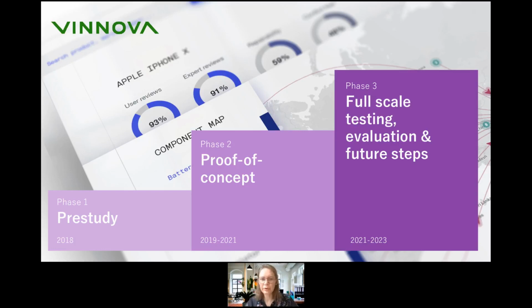We started with KEEP in 2018 with a pre-study, financed by Vinnova, the Swedish innovation agency, and then continued, and that is where we are now, with the development of a proof of concept, our prototype. This started in 2019 and is ongoing until the end of this month. So this is why we are holding our final seminar today, and we are now aiming for a third step, where we want to do full-scale testing and then evaluation of the traceability system, and look at how to take future steps.